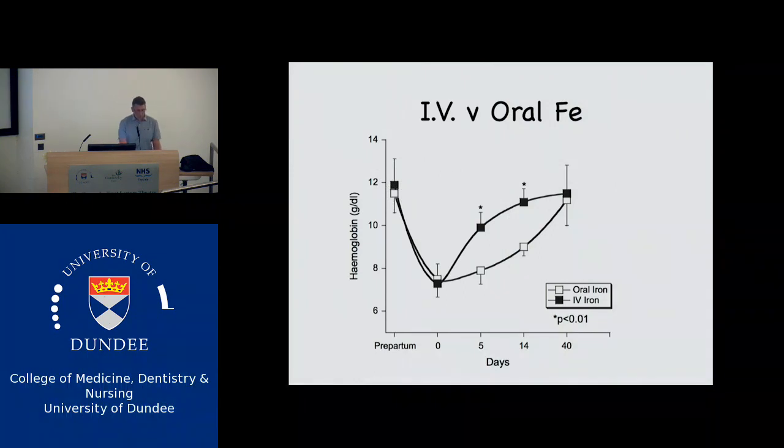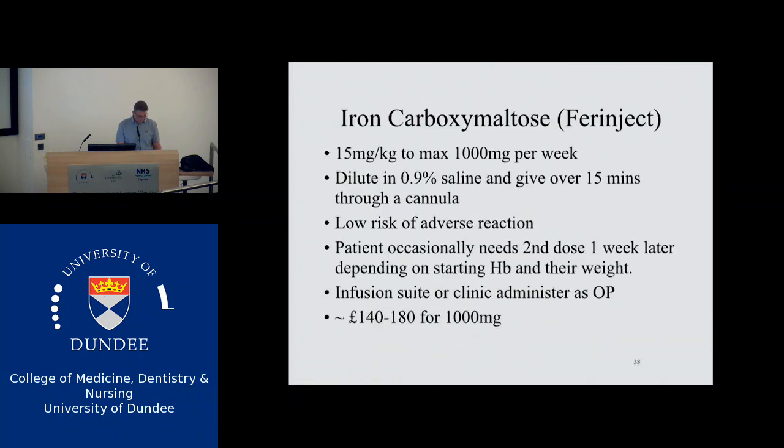Intravenous iron is more rapidly effective than oral iron, but oral iron will get there in the end. This is a perinatal, antenatal study, and you see that intravenous iron will have an effect within about 1 to 2 weeks, whereas oral iron might take up to 40 days to get to the same point. We favour Ferinject because a large dose can be given in one go. It can be given quite rapidly. It has a very low incidence of adverse reactions. Patients occasionally need a second dose, but usually not. And the CIU deliver it for us. And there is a cost, but don't tell anyone.